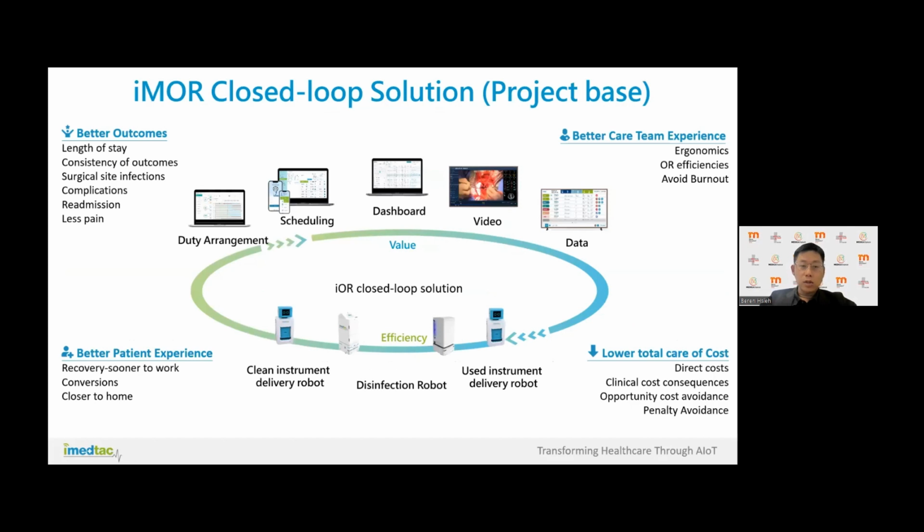So we want to address this situation. Actually, this scenario was introduced in Taiwan. Everyone knows the operation room is the biggest department in the hospital, so there are also a lot of documents to check. From the duty arrangement, scheduling, dashboard, even conclusion, the video, record, and all the data, we have the system dealing with every part. We have also collaborated with some robots to ship equipment in Taiwan.